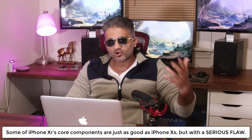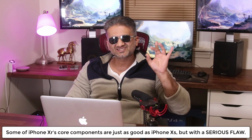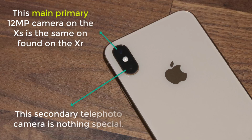Number two, the XR has a great build quality. If you look at the glass on these smartphones, on the front and the back panels, it's the same high quality durable glass, both on the iPhone XS and the XR. Now we do know that the band around the edges of the XS is stainless steel, but the XR is aluminum. There's going to be a slight difference in overall strength of this metal, but that's not a big deal.